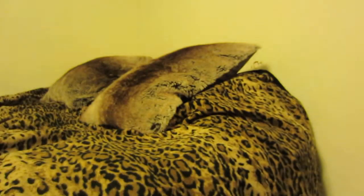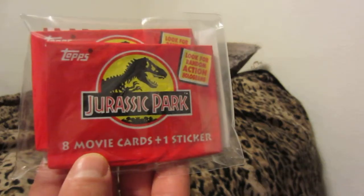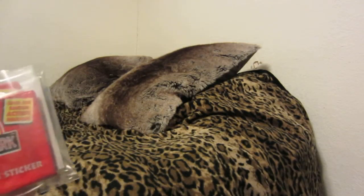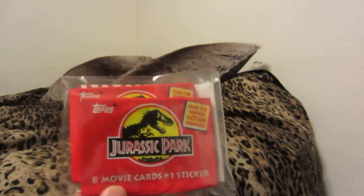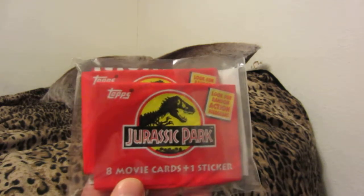That is almost everything, except for... I saw some more cards in a box earlier. 2 sets of the Topps Jurassic Park movie cards here. You get 8 cards plus 1 sticker. I have not opened these. And I do have some more Jurassic Park stuff I'm going to show, and that'll be in a separate video.